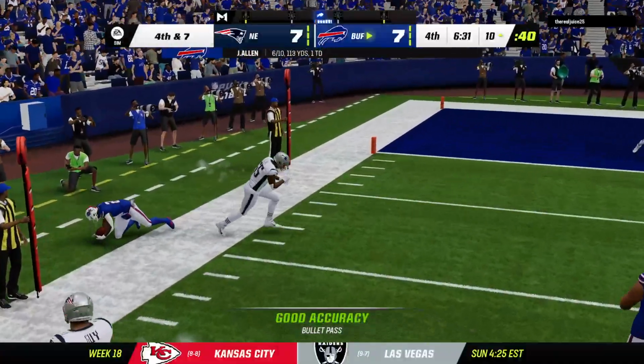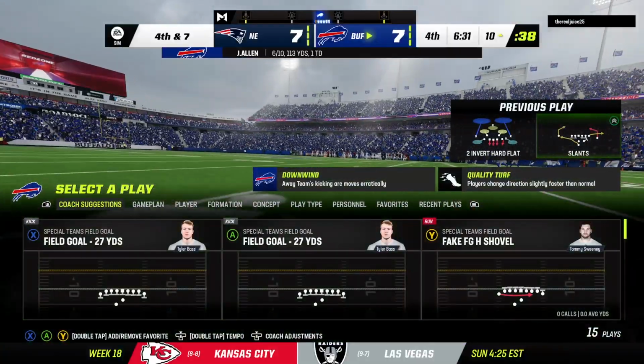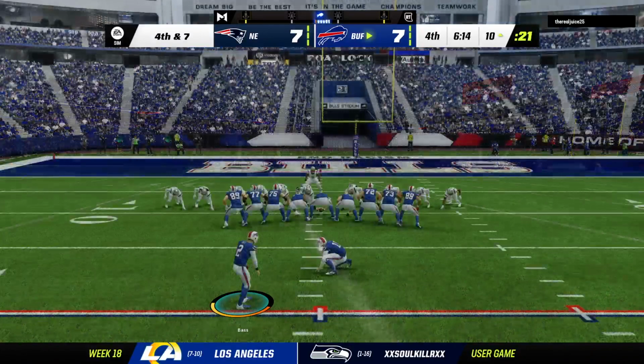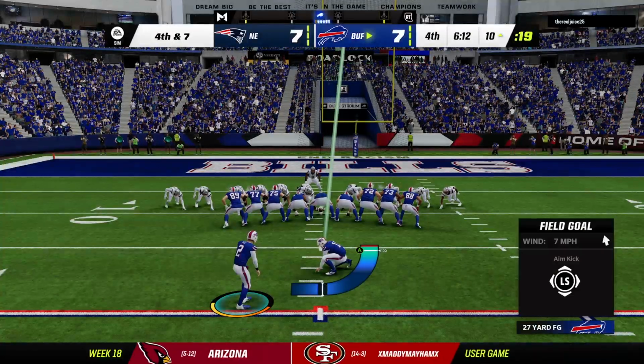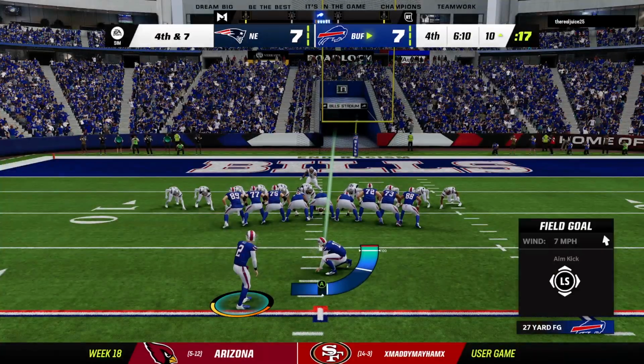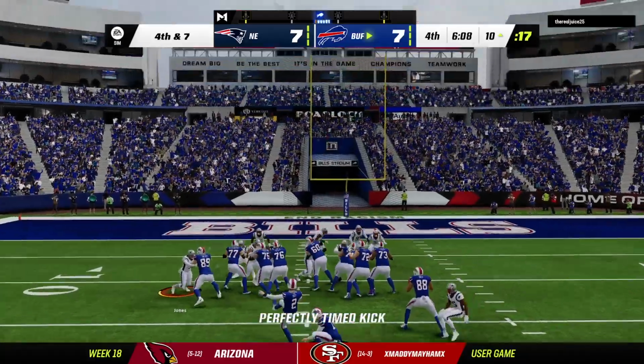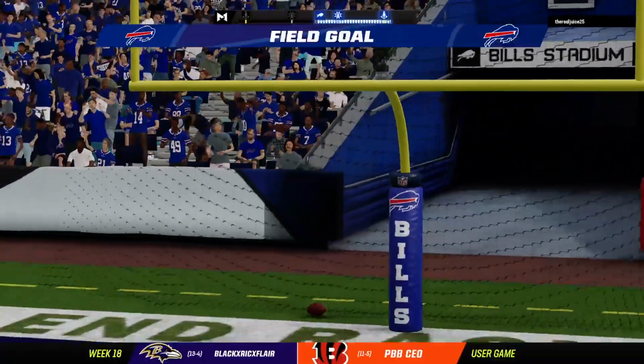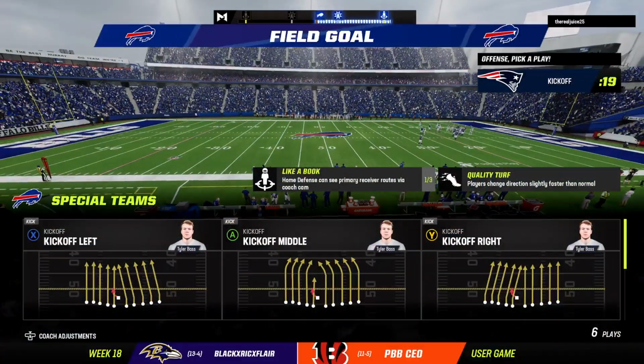This one to the sideline. He's got it. A nice job to keep the feet in, but he is a bit short here of a 1st down. So the field goal unit is on the field as this is a big spot right here, to break our 4th quarter tie. The kick by Bass is good. And the Bills have taken the lead here in the 4th.